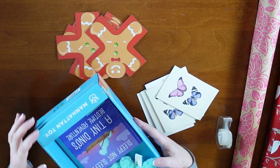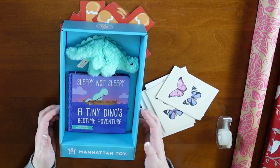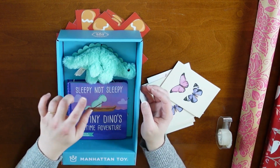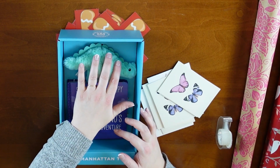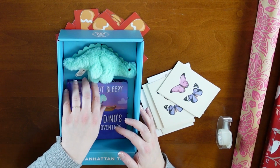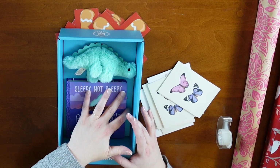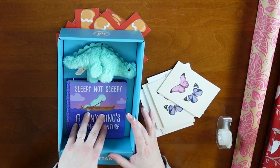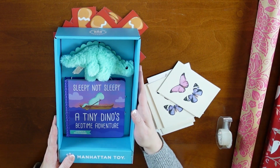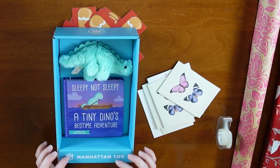Next, also for him, is this wonderful set with a dinosaur that is very soft and fuzzy, and a book that will hopefully give him a sense of calm in the evenings when he needs to go to sleep.